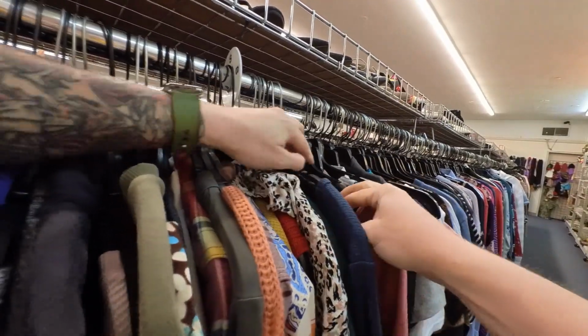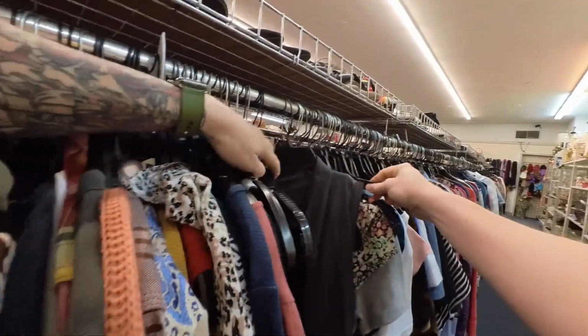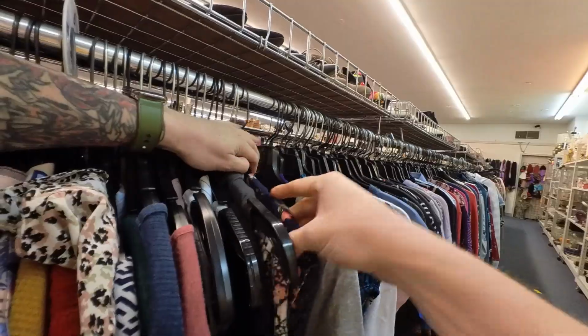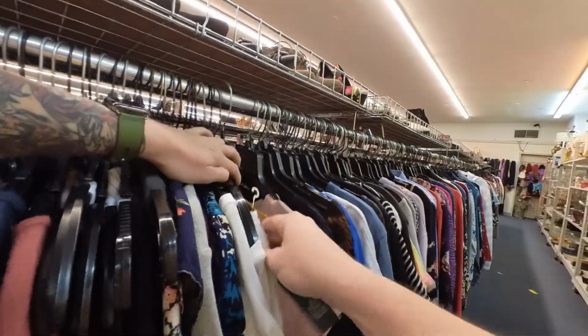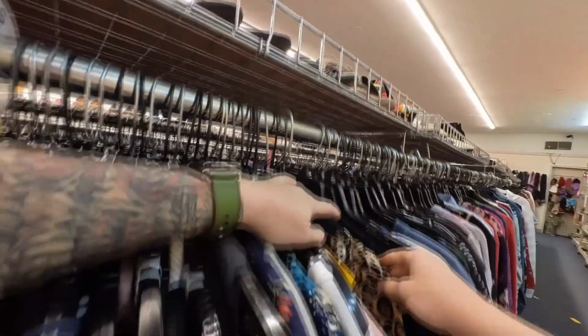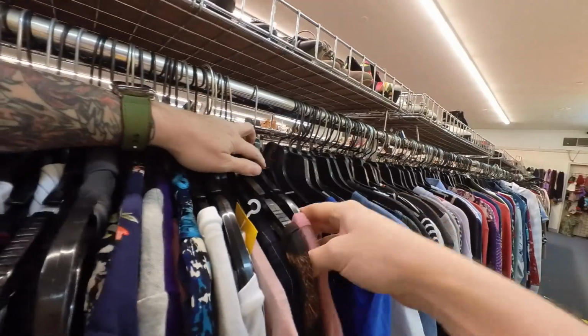So you can see how tightly these pieces are packed. It makes it really hard to shop in the store, and almost the whole store is like this, and it's because of their pricing. It is 100% because of their pricing. Now, like, get your bag. It goes to a good charity.